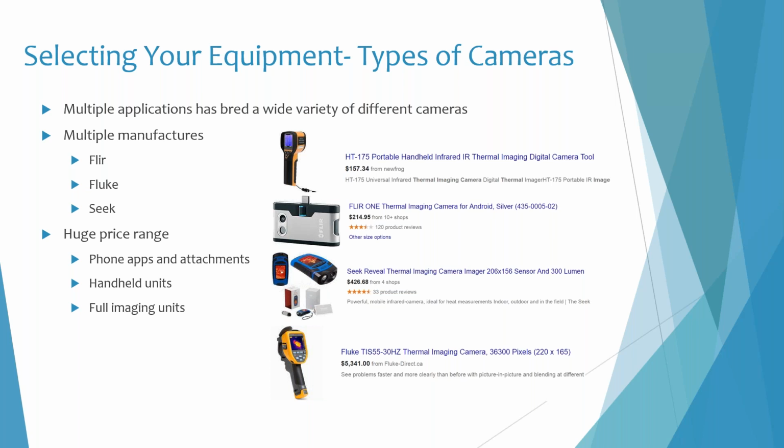We have seen in recent releases, with the uptake of smartphones, an increased use of these Android apps and smartphone plugins. There's also the traditional handheld unit, and then there are also the larger industrial full imaging units. So those are the types of equipment you would strap onto a search helicopter or something like that. What the images on the right are meant to identify is the range of equipment that you might encounter when you're looking for your own thermal imager.